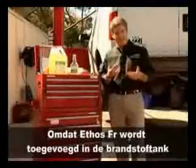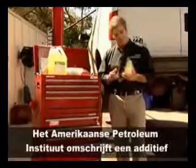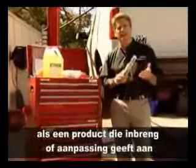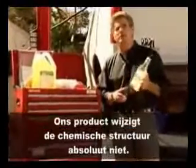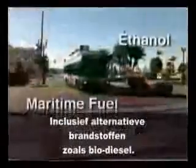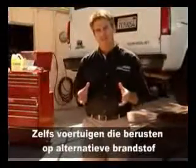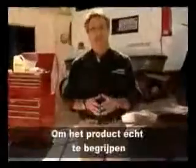While EthosFR gets added to a client's tank, this product is not an additive. The American Petroleum Institute defines an additive as a product that gets added to or modifies the chemical formulation. Our product doesn't modify the chemical formulation of the fuels in any manner. There are 70 different types of fuels on the market today, including alternative fuels like biodiesel, and EthosFR works with all of them. So even industries that rely on alternative fuel sources will see a benefit from EthosFR.